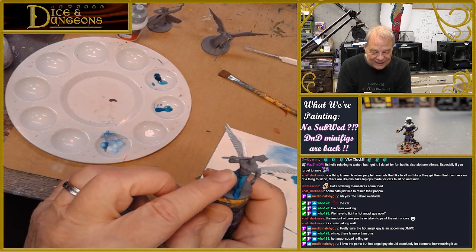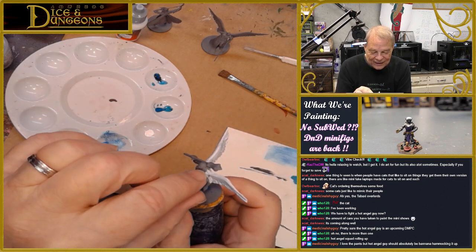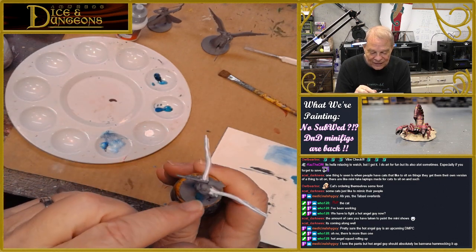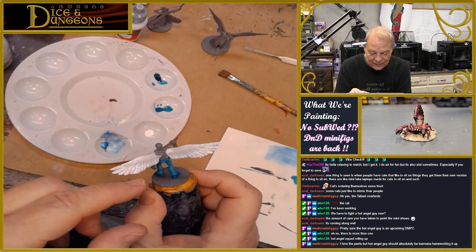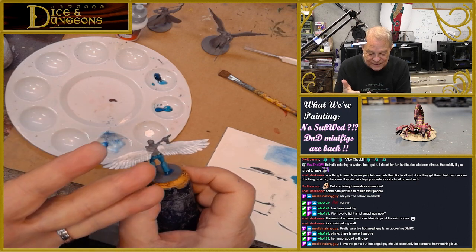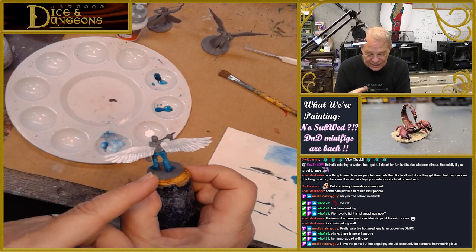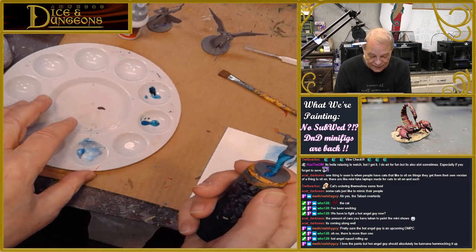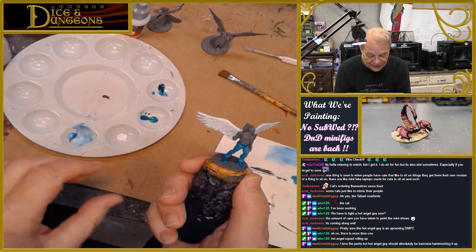Anyway, I'm going to paint the body base coat because I'm going to get it on the wings. If I get it on the wings after I put the pearlescent paint and overcoat on it, then trying to fix little spots of that would be really quite hard. Whereas if I mess it up, I can get the white back on to fix the mess that I made.